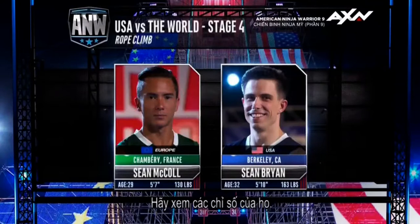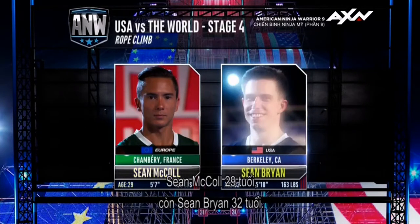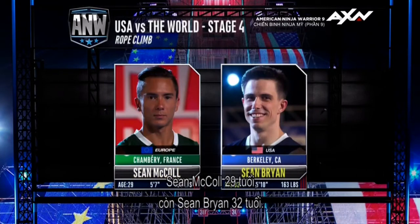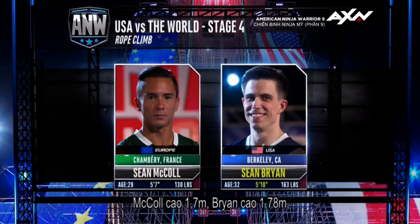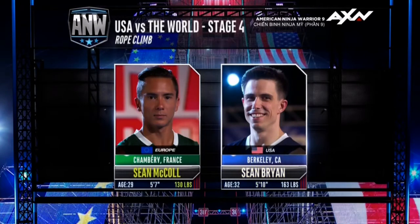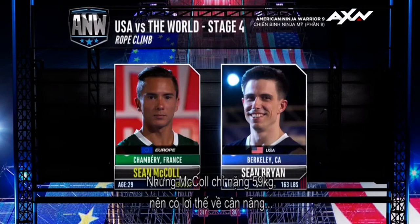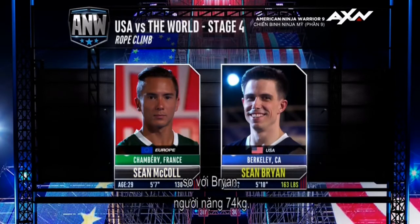Take a look at how these two measure up. Sean McCall is 29 years old and Sean Bryan 32. McCall is 5'7" and Bryan 5'10". So the Papal Ninja will have a reach advantage over the climber. But McCall's only 130 pounds, so he'll have less weight to carry than the 163-pound Bryan.